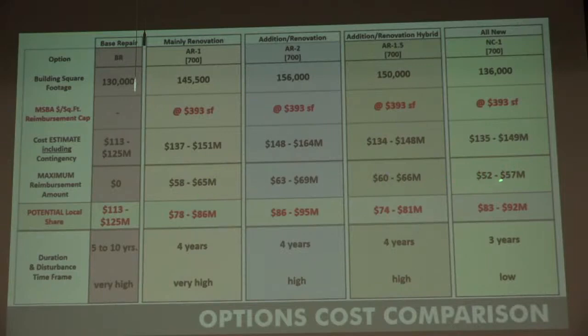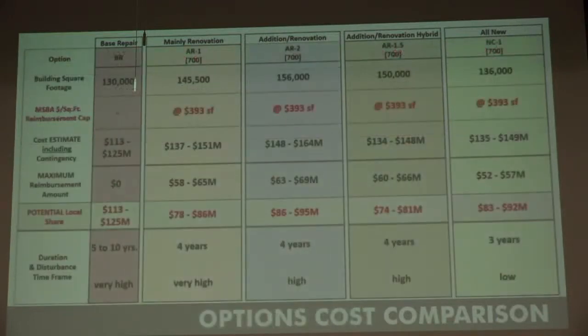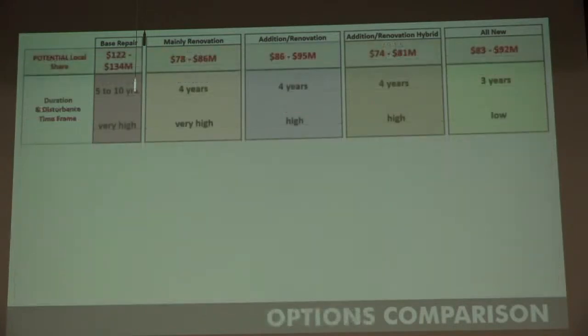Therefore, the new has a little bit lesser MSBA grant funding. That comes in the mid-50s. The local share is in the mid-80s. It's a three-year project, and it would have very low impact on the students and faculty as it was going through. Again, if we're looking at this as a whole, we want to go to the next slide.